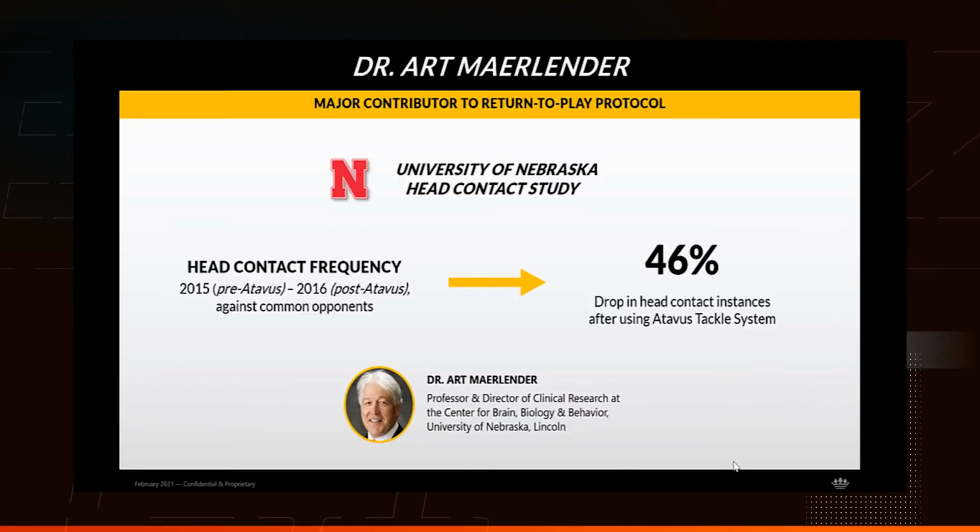We've also worked with professionals in the medical field, such as Dr. Art Mirlander from the University of Nebraska, who was a major contributor to the return to play protocol. Looking at a study that we conducted back in 2015 with Nebraska, we looked at head contact frequency before Atavus and after using the Atavus tackle system, and concluded that over the year, we saw a 46% drop in head contact instances using our system.